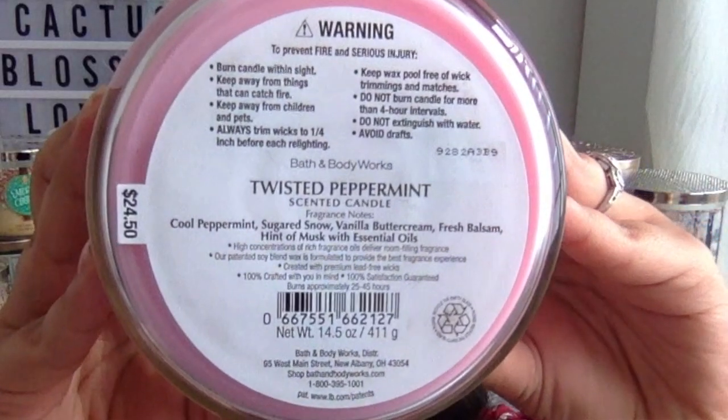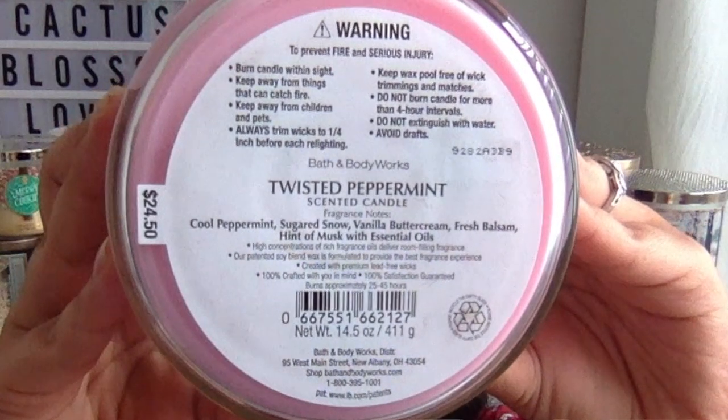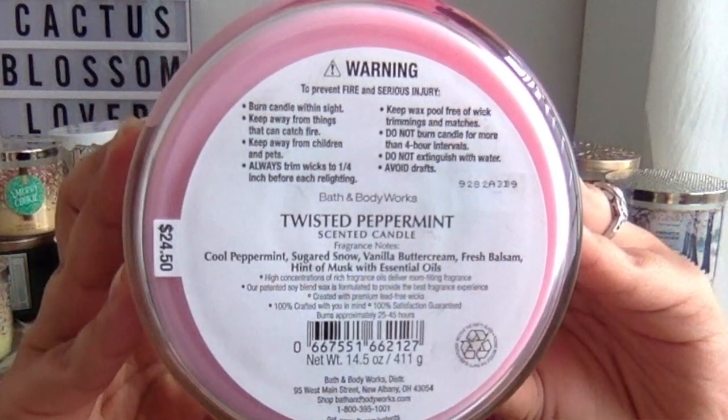The first one is Twisted Peppermint. I love this candle. So Twisted Peppermint is cool peppermint, sugared snow, vanilla buttercream, fresh balsam, and a hint of musk. I love this candle. It's such a good feeling, good smelling candle. I have it in the body care as well.